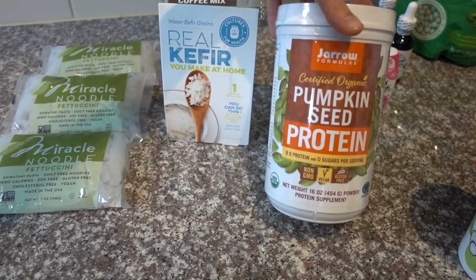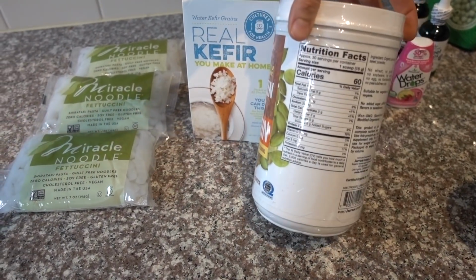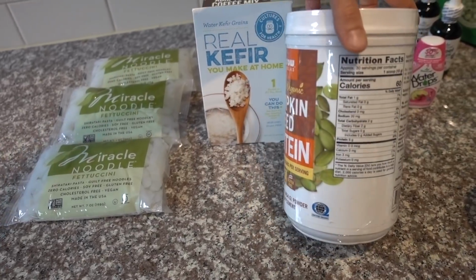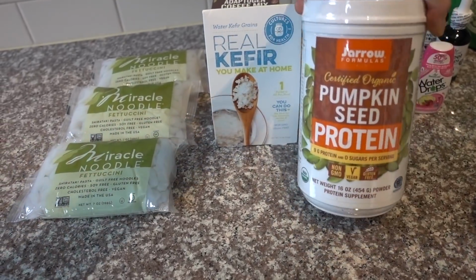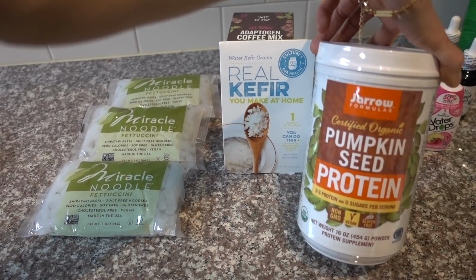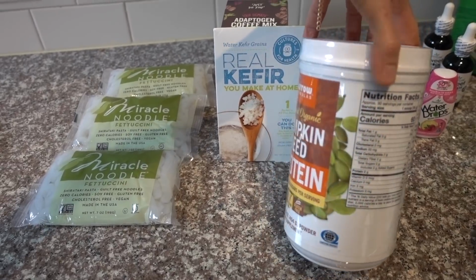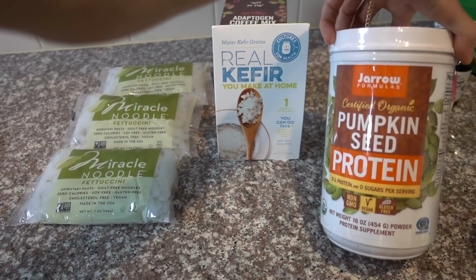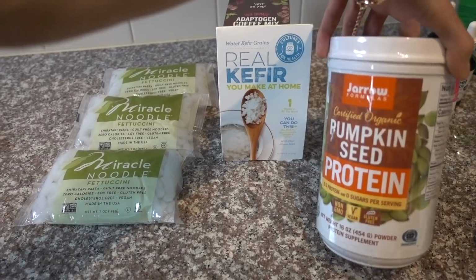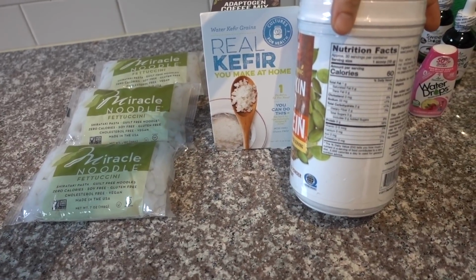Then I also got some more of the pumpkin seed protein by Gero Formula. This is exclusively just organic pumpkin seed powder. I like this as a protein source. I mix it in with oatmeal. And it's really good. It's kind of a little bit like hemp seed protein, a little nutty. One scoop has 9 grams of protein.